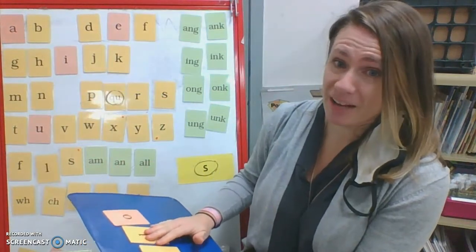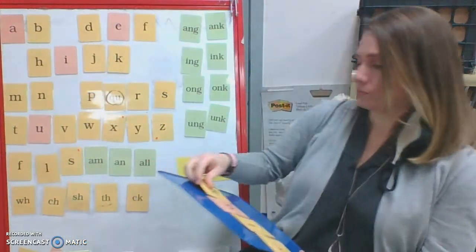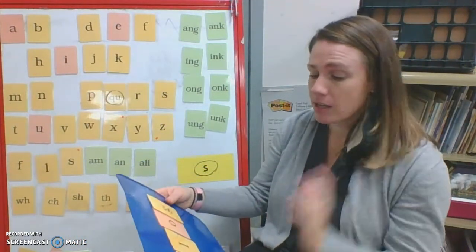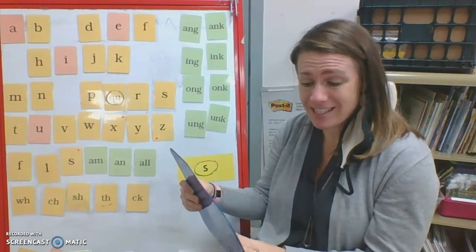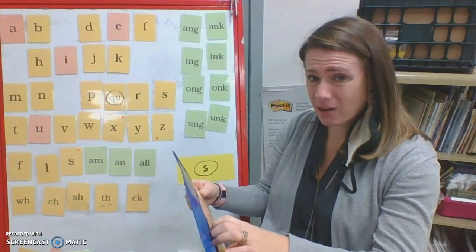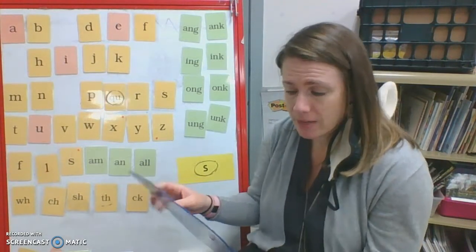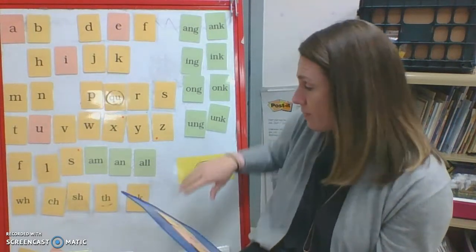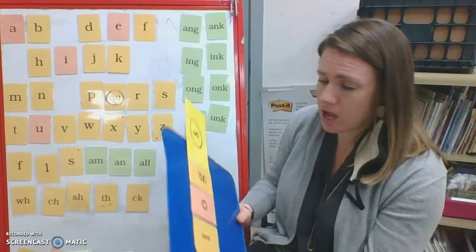Pause here if you need more time for clog. Okay, you did clog, tap it and check it. It's tricky to know which k sound it should be. In this one, it's a C. When it's a blend at the beginning of a word with an L, it's usually a C, like clothing and clutter and clink, clog. Okay, and now add your suffix S to make it say clogs.